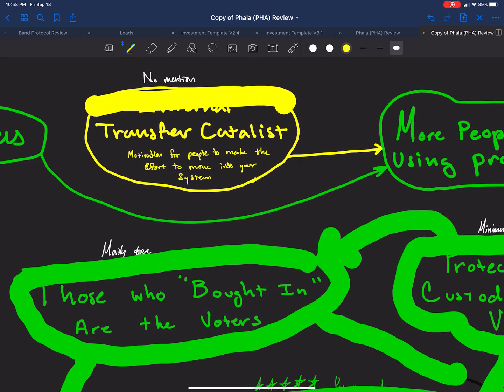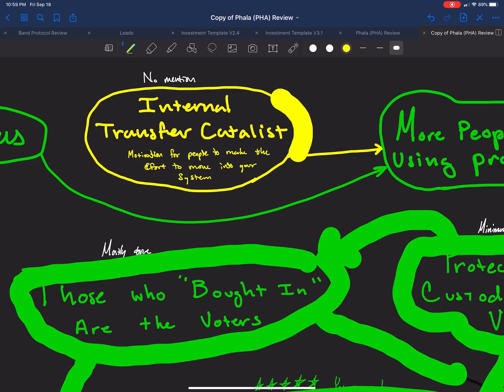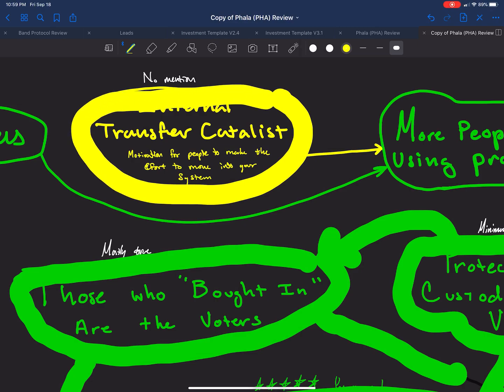So there's no mention of the internal transfer catalyst. This is for when the project's already live. It's basically incentives to bring people over to your project from other projects, competition or otherwise. And I couldn't find anything on this because they're not live. So of course you're not going to see something like this contributing.